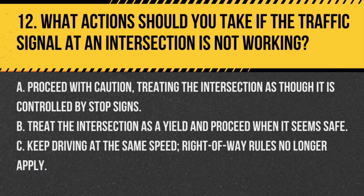Question 12. What actions should you take if the traffic signal at an intersection is not working? A. Proceed with caution, treating the intersection as though it is controlled by stop signs. B. Treat the intersection as a yield and proceed when it seems safe. C. Keep driving at the same speed. Right-of-way rules no longer apply. Answer: A. Proceed with caution, treating the intersection as though it is controlled by stop signs. This ensures safety and order at the intersection.